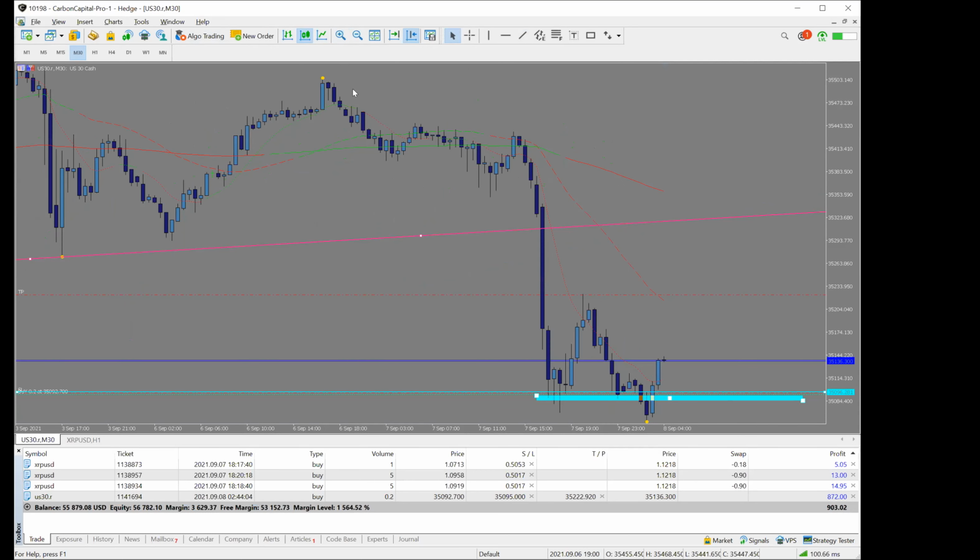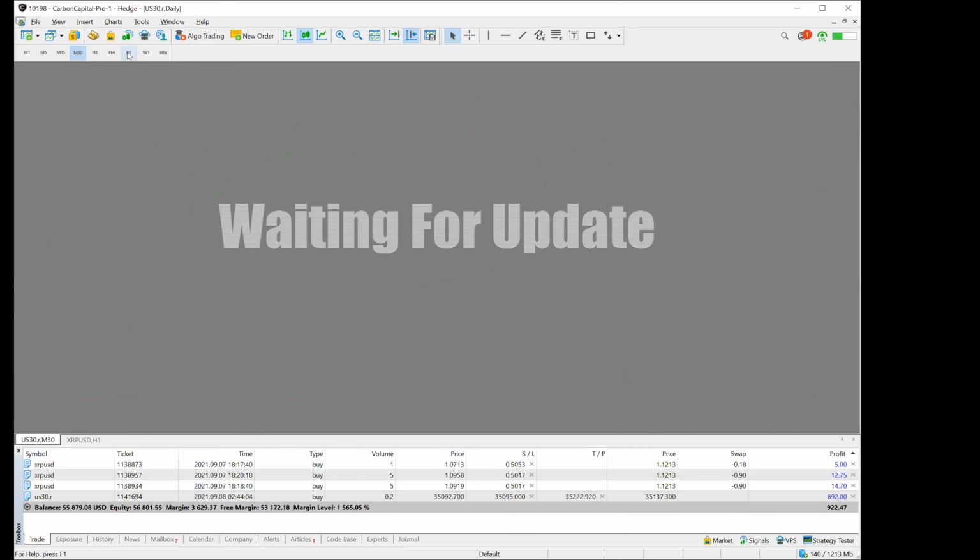So the buy was fun. Let's see. So right here, you've got the zone mapped out on the 30-minute with this little line that I came up with here. Show you how I got there.